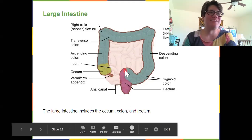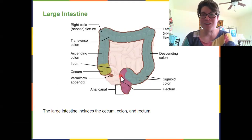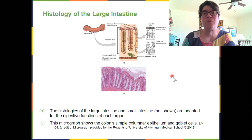That's where your poop is going to sit, and it can even load up further back, and it's absorbing water all the time. So if you wait too long, it'll absorb too much water, and that'll be painful. And then again here, your large intestine also has these little villi and microvilli that are absorbing water. So that's all of section 7.